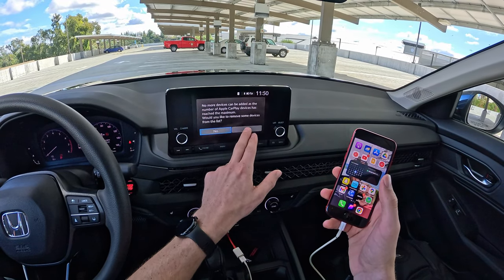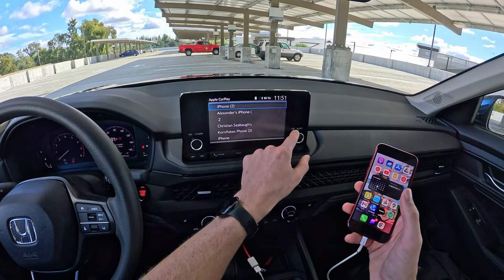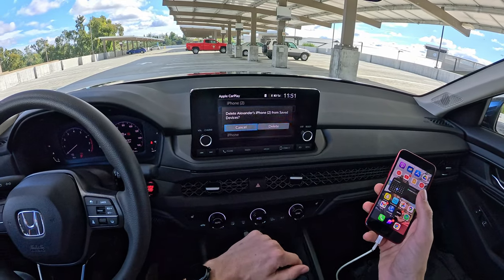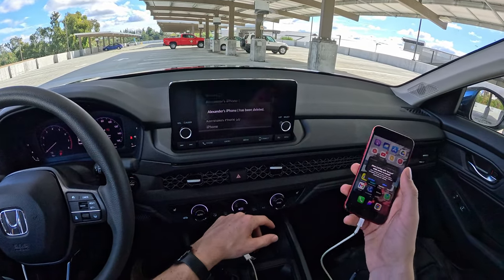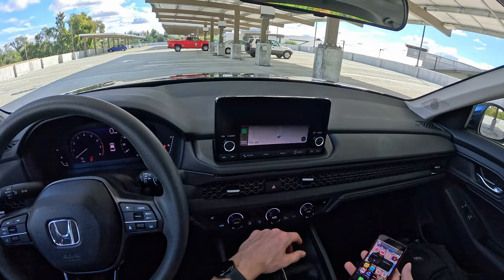No more devices can be added. Yes. Ooh, a lot of other iPhones in here. Let's remove Alexander's iPhone. I wonder if that's Stocklosa. Stocklosa, if you're watching, sorry, bud. That's gone. Allow on the phone, and there we have it, Apple CarPlay coming up.